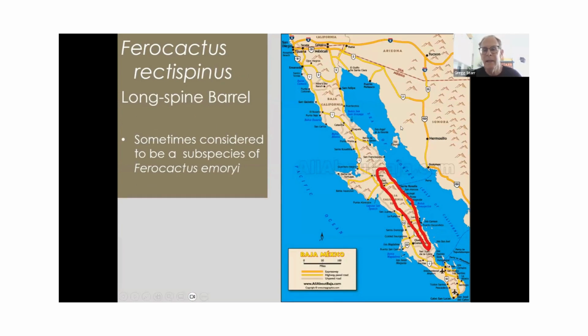So the next one in line is Ferocactus rectispinus. And I maintain this as a species separate from Ferocactus emoryi. I know some people call me a splitter. I think I'm more of a pragmatist. The distribution's very different and there's no gene flow between the two, but anyways, I just leave it as a species so I don't have to write too many names when I'm writing out labels for these plants. It's just easier to write out Ferocactus rectispinus than Ferocactus emoryi subspecies rectispinus.